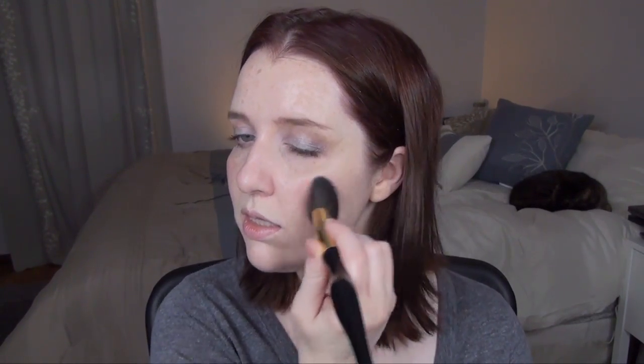I'm just going to put a tiny bit of blush over this. This is the Becca Mineral Blush in Flowerchild. I like that you can actually see the shimmer on me, even if I only use a little bit. Try not to go overboard here. That highlight is kind of cracking me up. Okay, what do we have left?